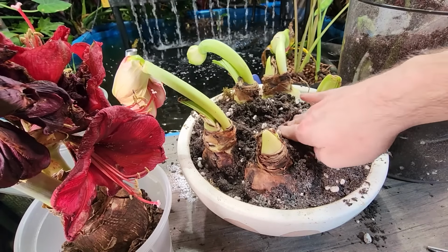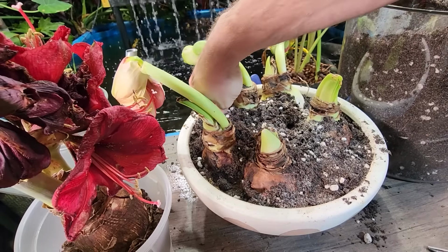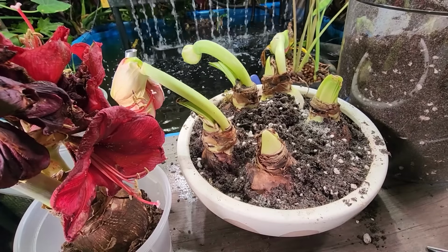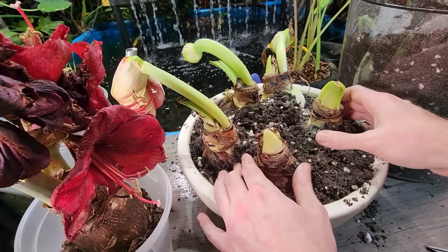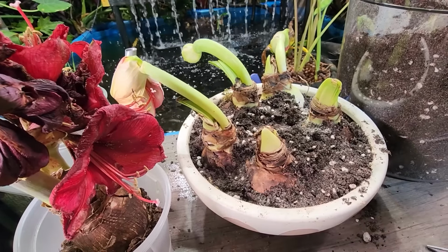All that power, energy they have stored up from the bulb up into the flower, and that should be good enough for them. But the bulb's already starting to dry out, so it might be a good idea to give them... I'm just going to wait. I'm going to wait a few days and then give them a drink.